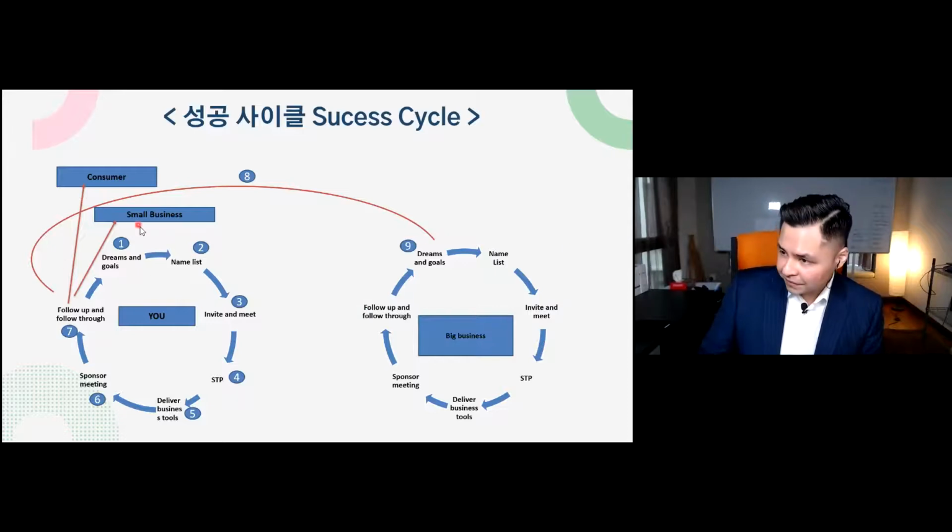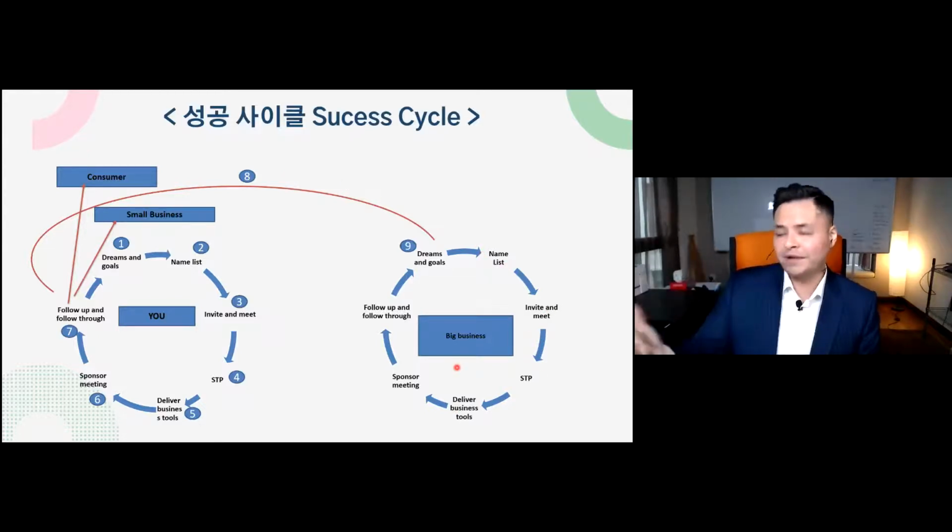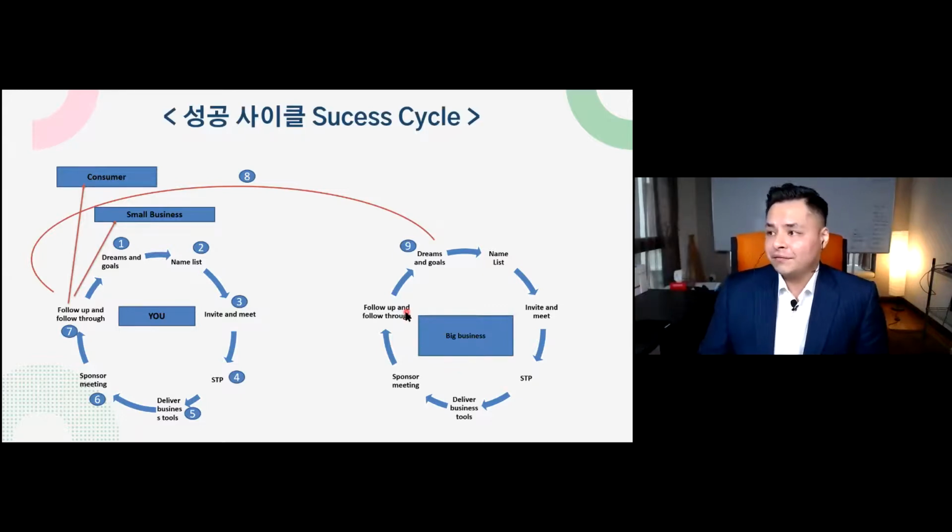So you have small businesses, which you will have. You may have consumers as well. But the real deal is when you start duplicating yourself to other people. Okay, that is when really the big business happens in Ruby Cell. And this is really the success cycle. This is where the success cycle comes in. This is when you know that you're on track. Okay, this is a very important diagram. I hope you get this.